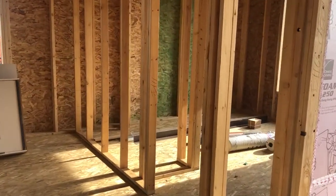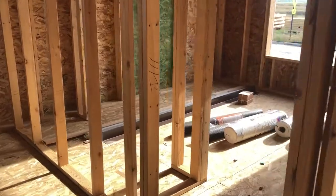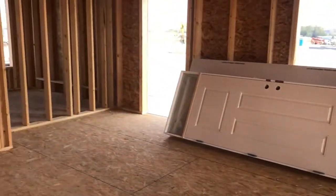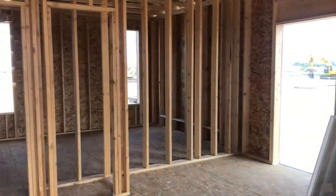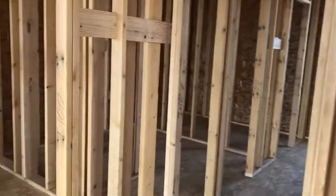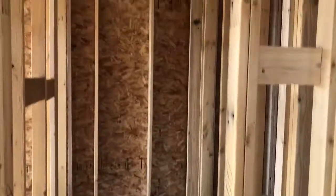There's the front bedroom right there, the nice closet. This space we're looking at here is the dining room and kitchen. There's a nice pantry closet right there for extra storage. This is gonna be your main bathroom right there.